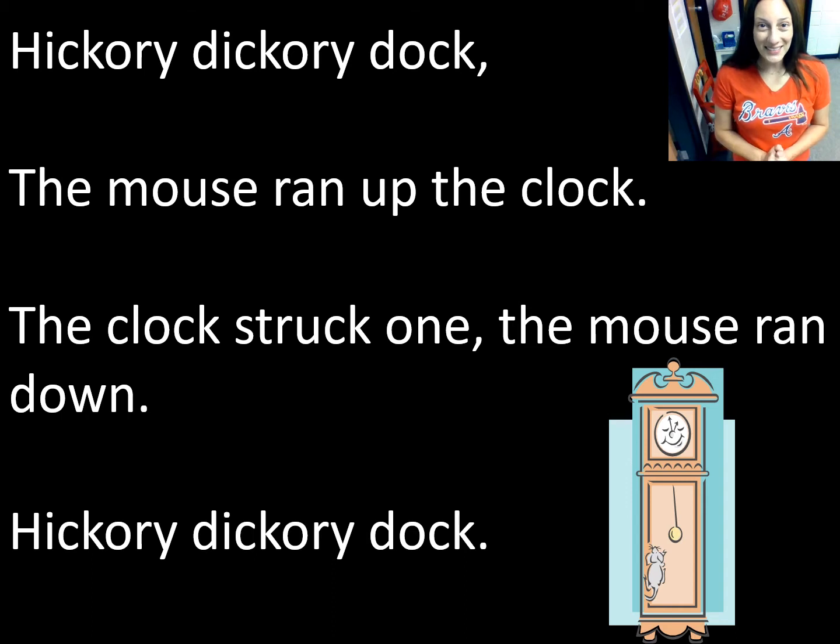time. And you can look at the picture of the grandfather clock that you see, and if you know how to tell time, you can see that it's 1 o'clock. So at 1 o'clock, the clock strikes one time. At 6 o'clock, the clock strikes 6 times. At 8 o'clock, the clock strikes 8 times. How many times does the clock strike at midnight? Do you know?